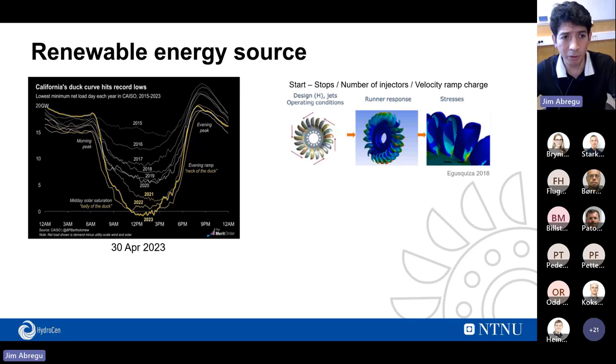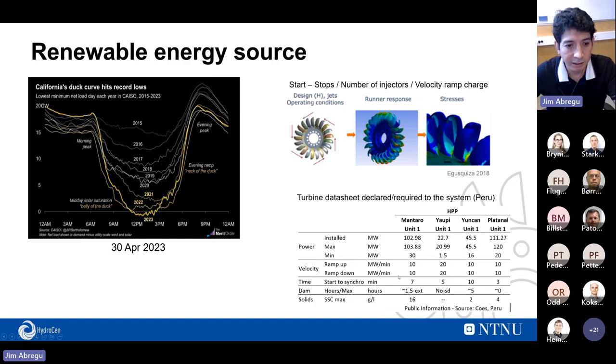for the hydropower plant usually, because they use the power plant to support this kind of change. And they have more start-stops, more number of injectors, more velocity ramp changes. So in this table, we can see, for example, this is from Peru. This is the data sheet of the power plants, for each unit.